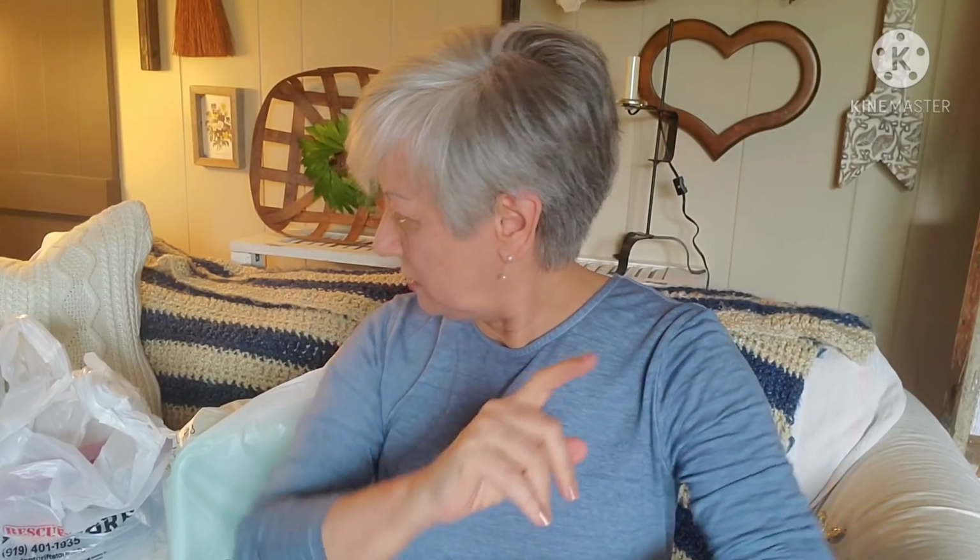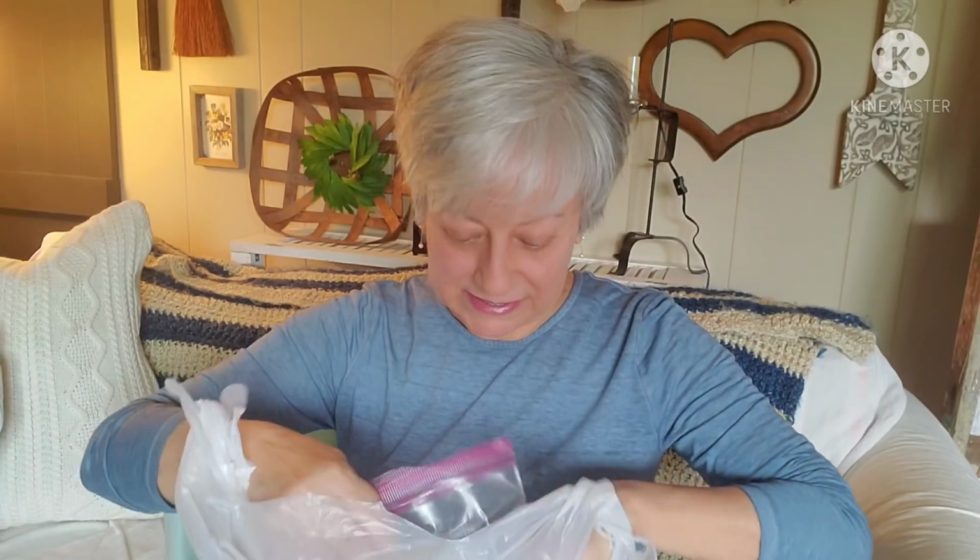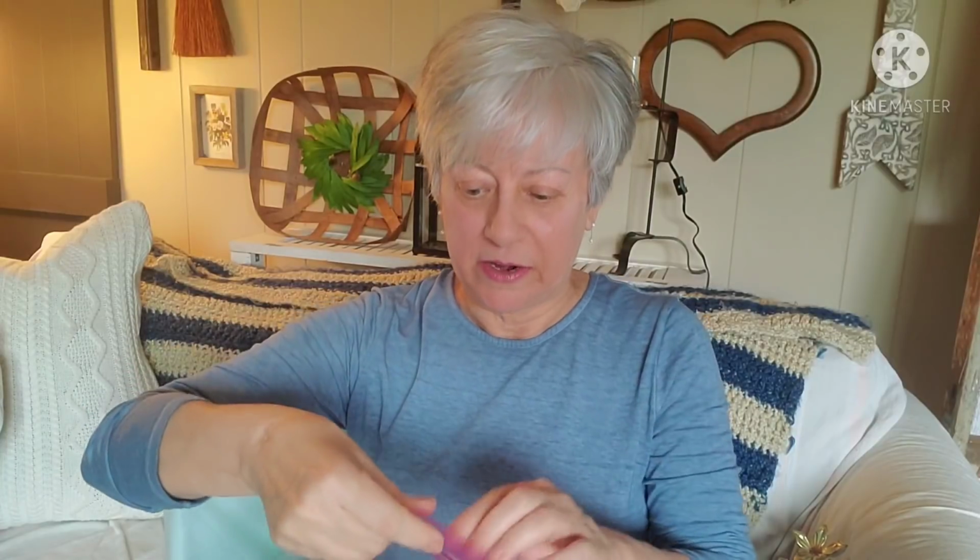Let me see, what else do we have? Let's start with this little bag here. Okay, and this is from the Raleigh Rescue Mission thrift store. Ah, yes, I remember these now. I picked up a bag of bird nests for $1.99. There are five of them in here actually.